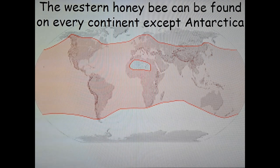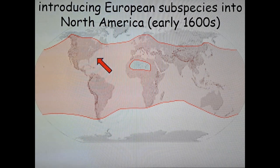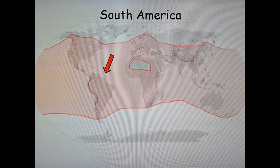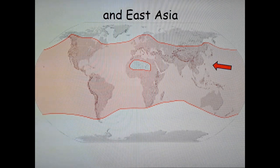The Western honeybee can be found on every continent except Antarctica. Humans are responsible for its considerable additional range, introducing European subspecies into North America around the early 1600s. They're also in South America, Australia, New Zealand, and East Asia.